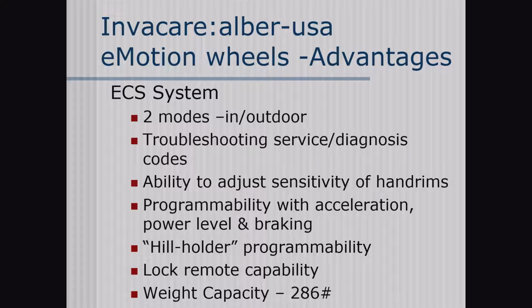Basically it has an indoor and an outdoor mode. What's nice about that is somebody could set the speed and the performance for their different environments. A typical thing that we'll do in the clinic is that inside, you kind of want the chair to stop a lot sharper, the braking to be sharper. So we'll have the braking a little sharper for indoors so people don't go running into their refrigerator and their stove and stuff like that when they're in their home.